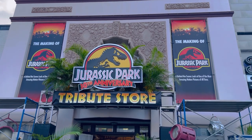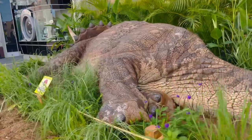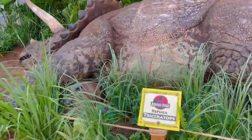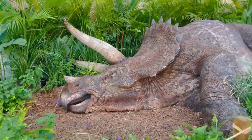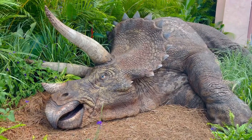Hi everyone, so today I am back at the park. I'm visiting the Jurassic Park 30th Anniversary Tribute Store at Universal Studios, Florida. And they have this giant Triceratops outside of the store. It is actually the same one that was featured in the film. They gifted it to the park for the tribute store, and she sits outside.